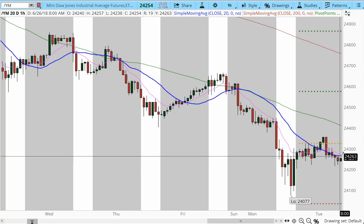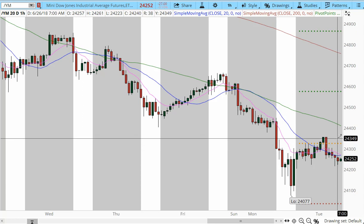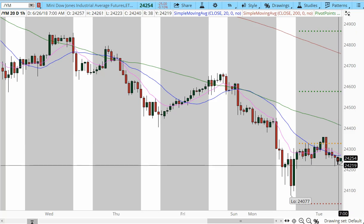If the price is going to manage to trade above 270, I may look for a long continuation into the 24,300, and the next target is going to be into the 24,350, as long as the support level is going to hold.